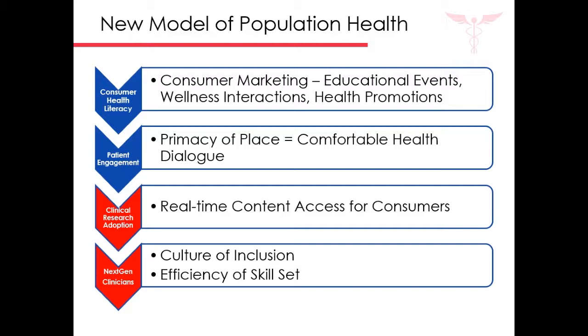In the second two areas that we're going to talk about, we're going to look at how brand new protocols based upon physician authorship and studies are being adopted in real time into medical intervention for consumers, and also how the next generation of clinicians, from a culture of inclusion, also from a skill set review and the efficiency of who at what time should be treating what patient sets.